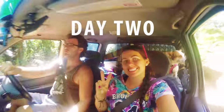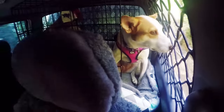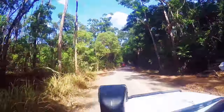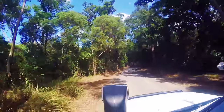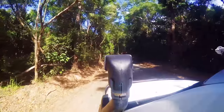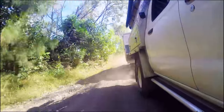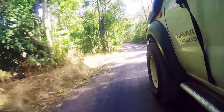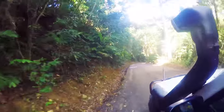Bring on day two of the Bloomfield track. The hard slog was over, so we anticipated a cruisy run into Wajul Wajul. It was a lot of going down hills.